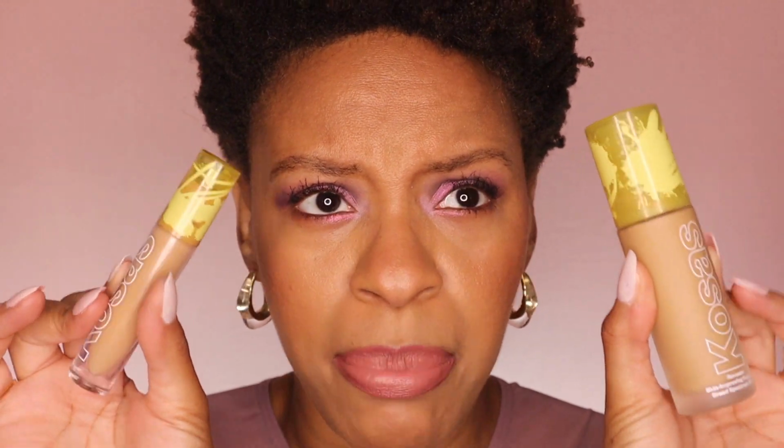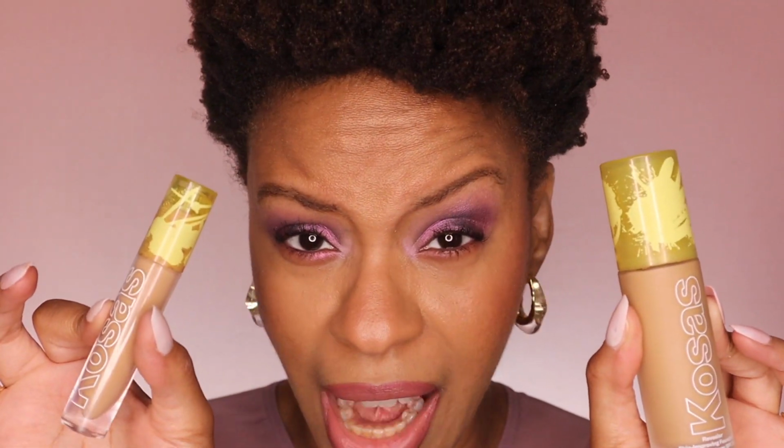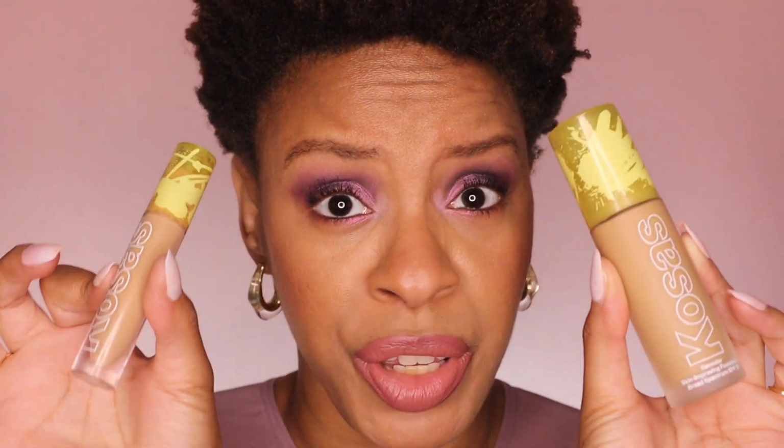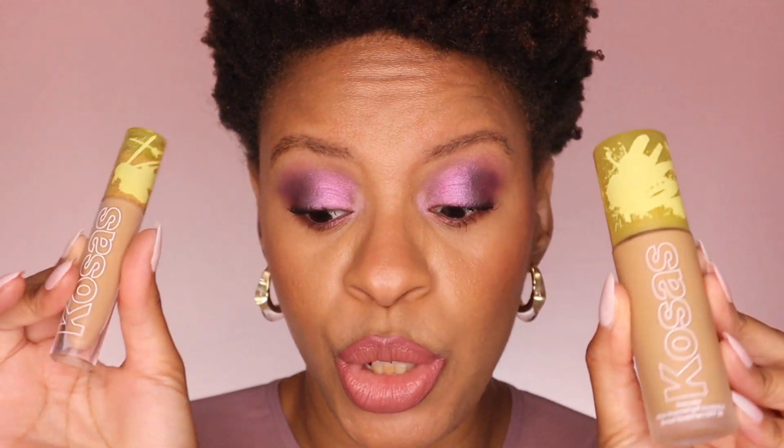I put these in my top 3 in every category. Both of these were in that, and there's a reason for that. Yeah, I would pick these two up. I think they're really good. They're priced well, I believe, and I think that they're quality. You get a decent amount of product in both. And I think that the color match for the foundation and the concealer are pretty spot on for me. So yeah, I would pick these two.